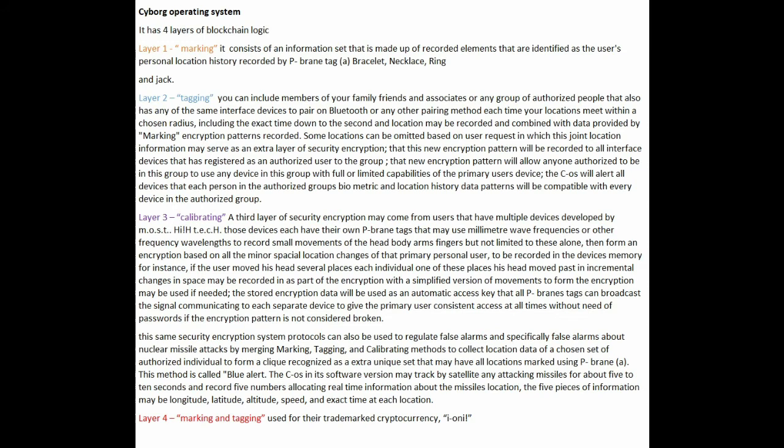Before I talk about the complicated headset functions and settings in detail, I thought I'd mention the Cyborg operating system. This is the thing that owns it all, the big boss, the person or organisation that is getting all our information that it collects. It's made up of blockchain logic and it has four layers.